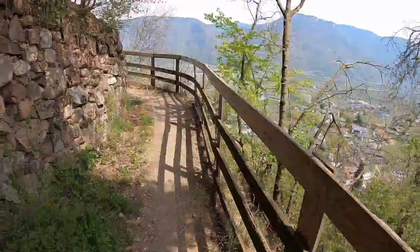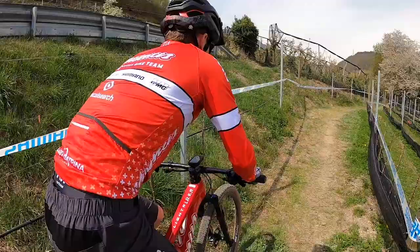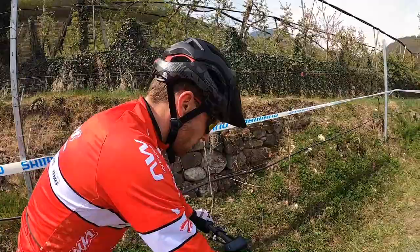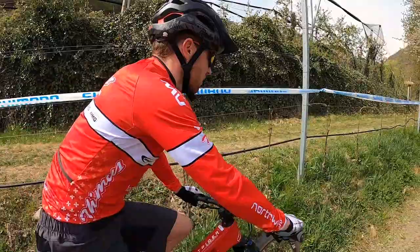So here we can enjoy the view over Nals, pretty nice. So here we are on the top, really long climb. I put the lap button on at the bottom of the climb. So yeah, now I have 12 minutes, that's not, we don't have 12 minutes, but I mean, it's a long one, maybe a 6 minute climb, I would say.